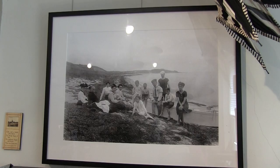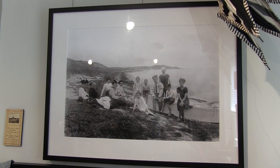We have a lovely picture of unknown people. So if anyone recognizes anybody, give us a call. We still do not know who the people are in that photograph.